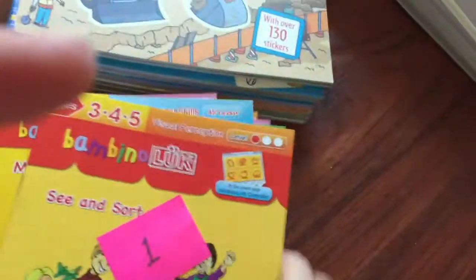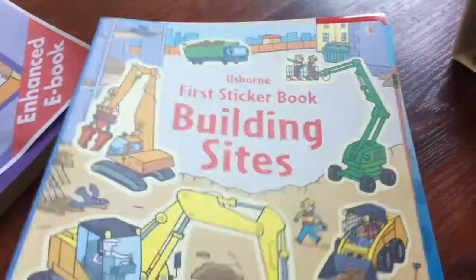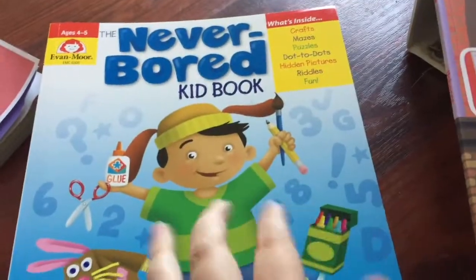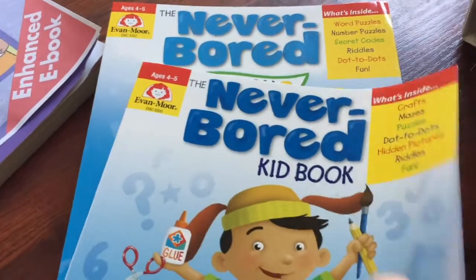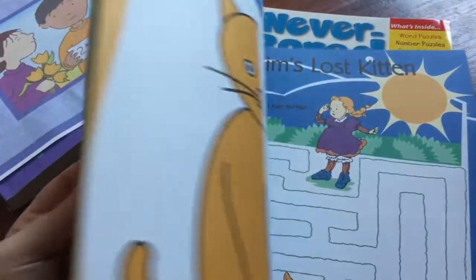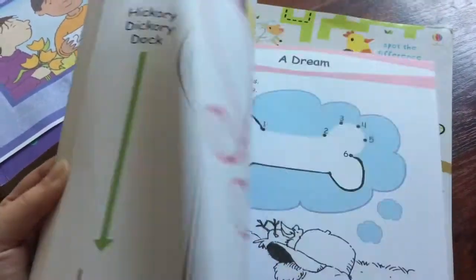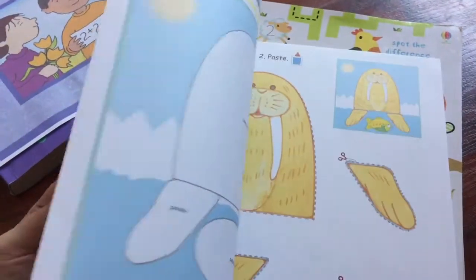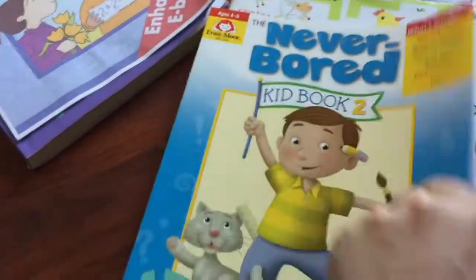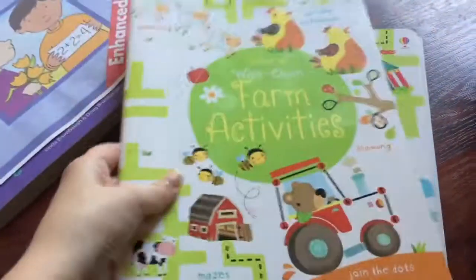And also for that, I have fun things that I'll put in there that are just totally fun. I have some sticker books, a building site sticker book, a train sticker book, and this is the Evan-Moore Never Board book that I got from Timberdoodle. It has loads of fun cutouts and puzzles and little games that are really fun for this age. So I can just pull things from here. And then there's also the Never Board 2 book, which is a little more academic in nature, not quite as colorful, but it's got lots more fun stuff he can do. You can make puppets and all sorts of fun stuff. So that's good. And then these I'm using for both boys. They're wipe clean activity books that they both are really excited about. So I'll just be using those.